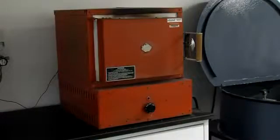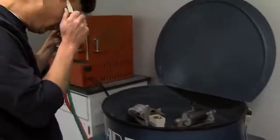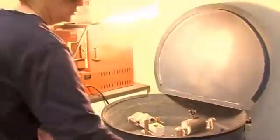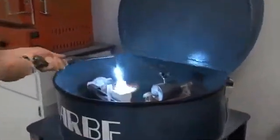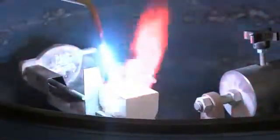After the wax is burned out of the cylinder, the next step is to melt the chosen metal, in this case sterling silver, and start the cast. Next, we're going to preheat the flask, or the crucible. So we're going to preheat this crucible for a minute or so, just to get it up to temperature.